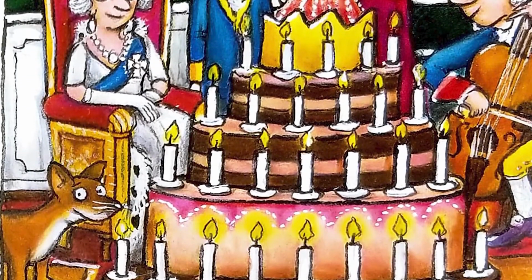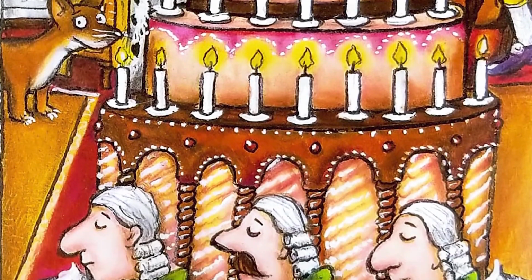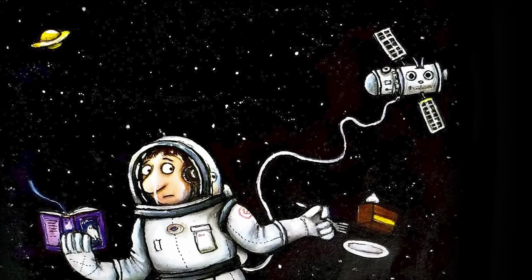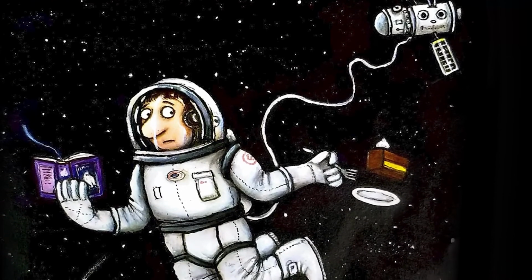About the biggest birthday cake the world had ever seen. A team of royal cake makers had made it for the Queen. The cake was so delicious that a famous spaceman took a slice of it to Jupiter. He also took a book.